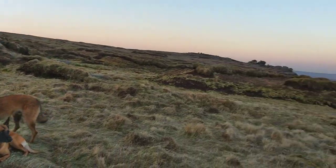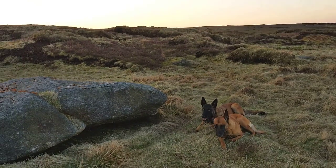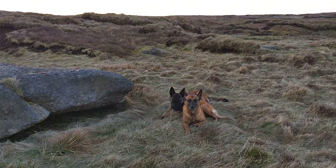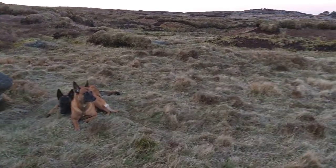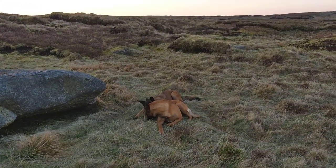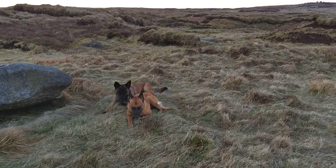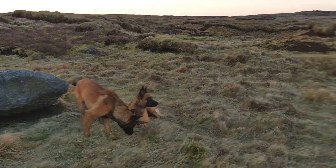But I just wanted to show you what I get up to with the dogs. It's crazy, but it's also great company, good security. Stella's a protection dog, so I've got no problems with anyone coming across me at night. Animals or people. And it's fun, and that's what it's all about, isn't it? Wild camping, getting out, getting fresh air, getting away from the rat race and having some fun.